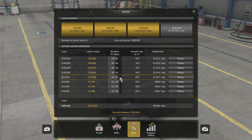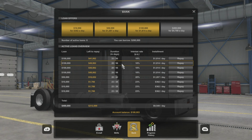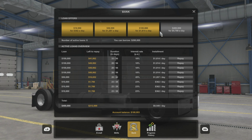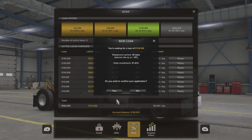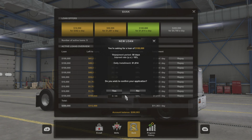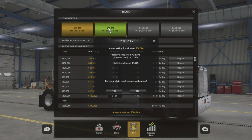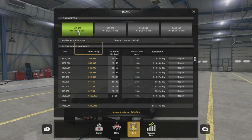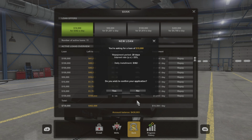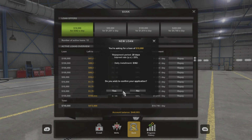But anyway, these are all our debts at the moment. Some of them are near the end, and some of them are in the middle. So, eventually, they'll all be paid off. But for now, we're going to borrow $280,000, and what we're going to do with that money is buy three trucks. Now, I at the moment have an International 9900i truck, but I'm going to buy a Freightliner Cascadia truck.